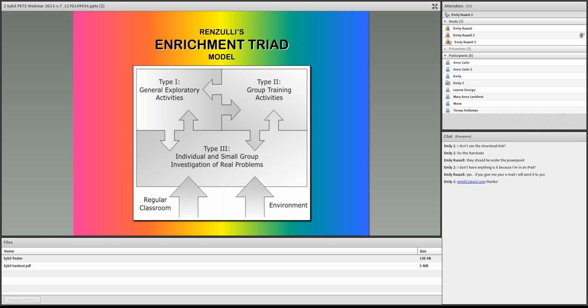We also looked at Renzulli's enrichment triad model, where we wanted to look at general exploratory activities that would in fact present these concepts to all students. So there would be whole class activities, because we really felt that it was important to recognize that higher level thinking is important for all students. But we also recognize that students are ready sooner for more challenging activities. So we also looked at sort of what we called level 2, type 2 activities for students, small group activities.